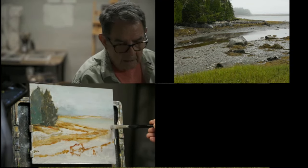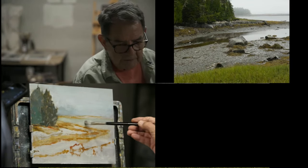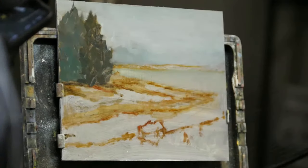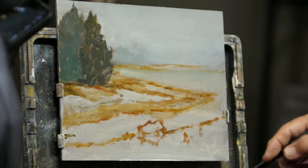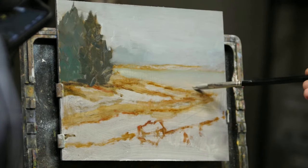Is there any story behind the scene that you're painting? Is this a place you visited? Yeah, I was there this summer. My wife and I went to Maine, and we stayed in a little town called Corea, C-O-R-E-A, which is just a little north of Bar Harbor. And it's the hidden half of Acadia National Park.